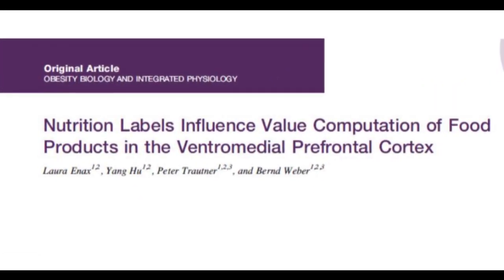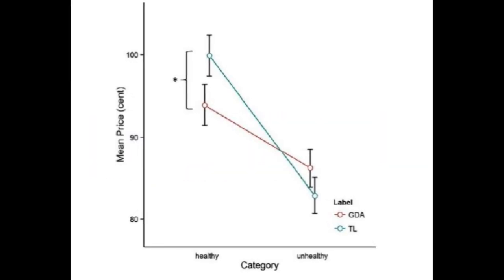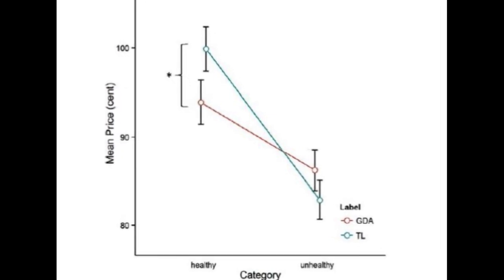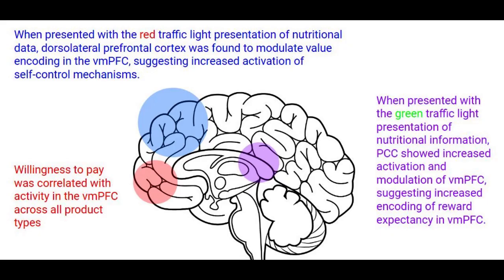If you recall one of the studies I presented by Enax and colleagues, it was found that when presenting healthy food items, the presentation of the traffic light form of packaging resulted in greater attribution of value and higher willingness to pay over healthy items presented in the usual nutritional table. The study also conducted neuroimaging during these trials, which found a higher willingness to pay was correlated with greater VMPFC activity, or the area of the brain associated with encoding the value of food.